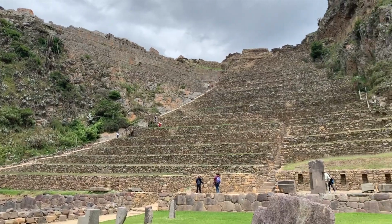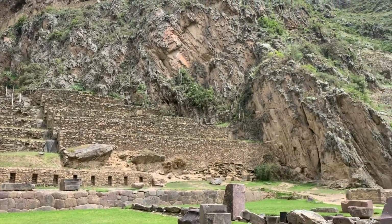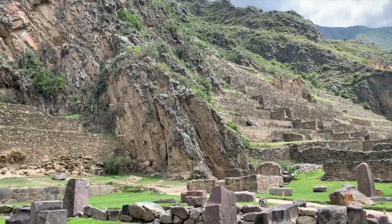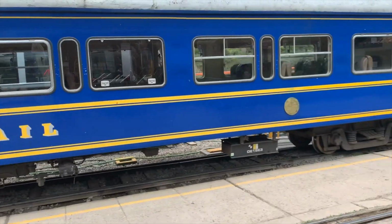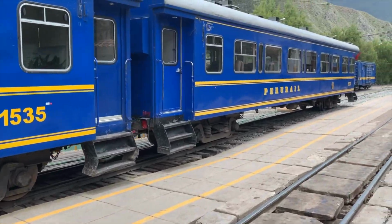Behind me you can see the town there, and you can see how high up we are. Ollantaytambo was an important administrative hub in Incan times as the access to the sacred valley, the Lares Valley, and Machu Picchu were controlled from here. It is also where I departed on a scenic train ride to Machu Picchu.